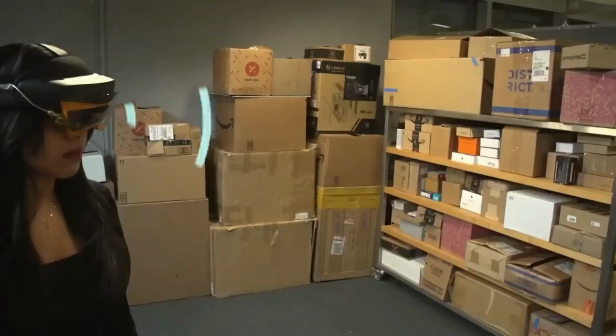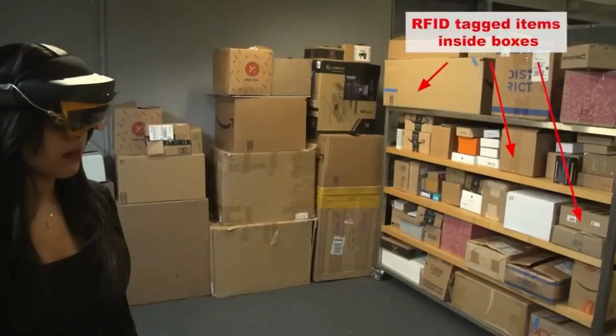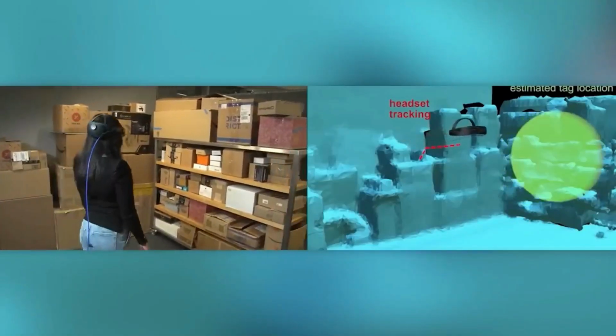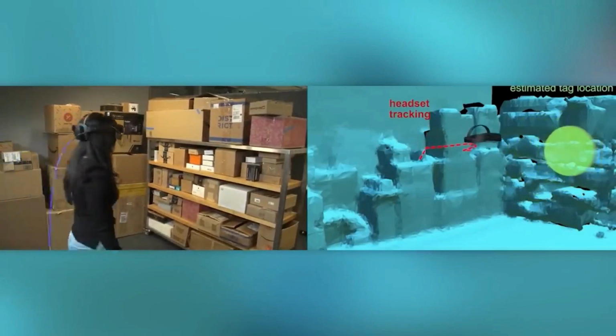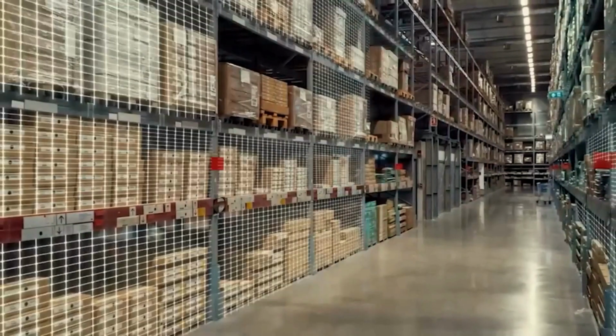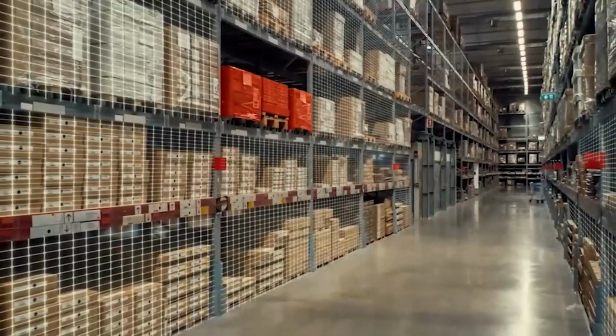It works by using radio frequencies that can go through materials like cardboard and plastic. The headset then guides you towards the item, which you'll see as a transparent sphere within the AR interface. Once you pick up the object, XAR scans it to make sure it is the right one.